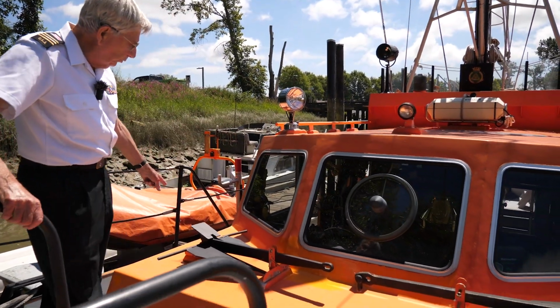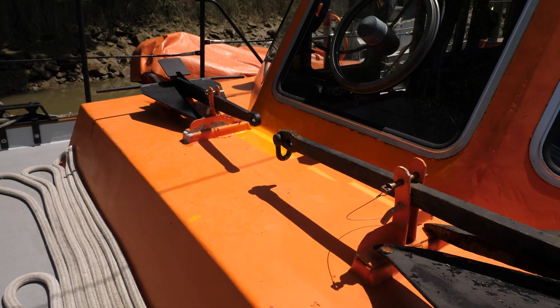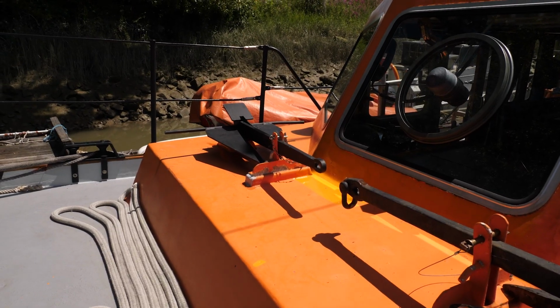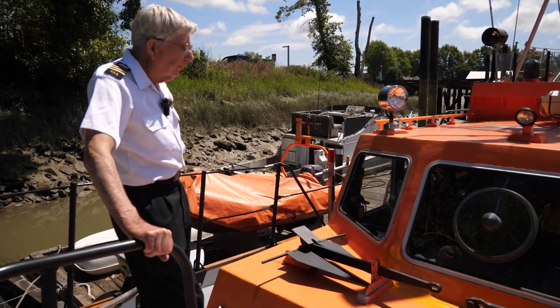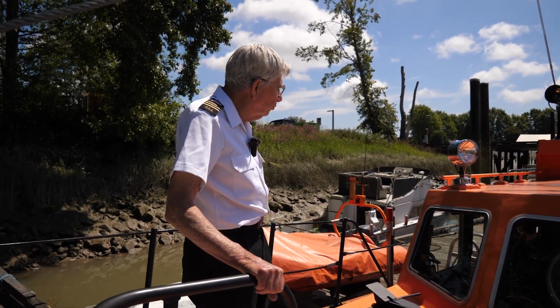You'll notice that we've got two spare anchors here. Two larger anchors, depending on the type of bottom and the nature of the work. Sometimes we have to lay out a kedge anchor astern, and so we can use one of these.